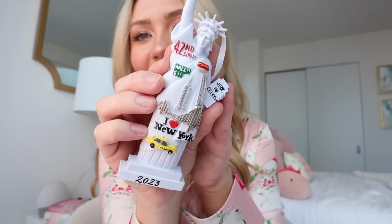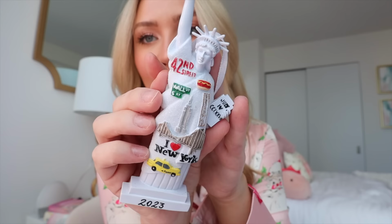It's a little Statue of Liberty. These were very expensive. I think my total for everything was almost $70, but it had free customization. But I just loved this, an overall New York City ornament.